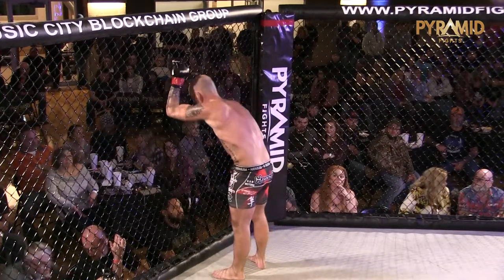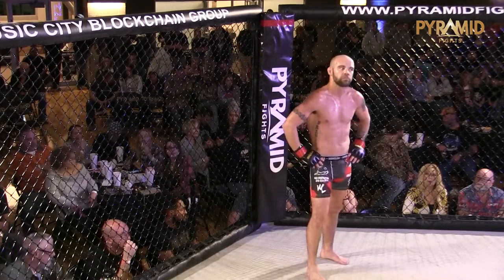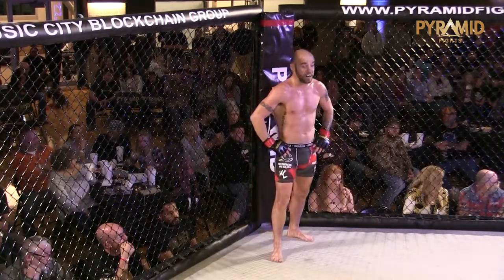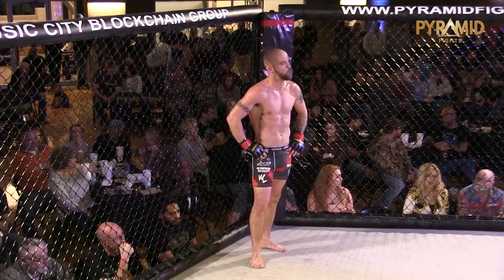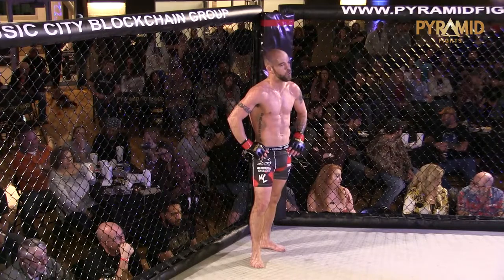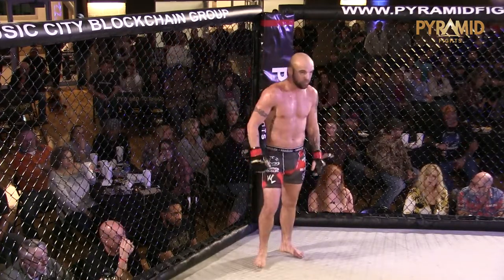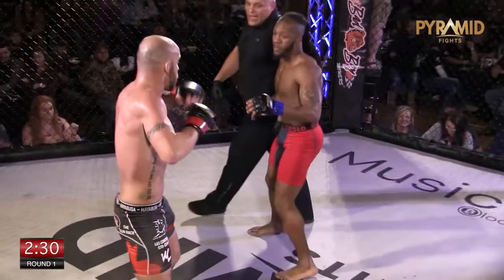Jerrod's coming forward strong, so Solo can't, like you said, just back straight up. He's got to hit those lateral steps, that head movement. Right now we just hope Jerrod gets recovered here to get this round back on. All right, I love that. Solo's got his hands raised, working the crowd as usual. All right, here we go. Let's keep it clean, hopefully.